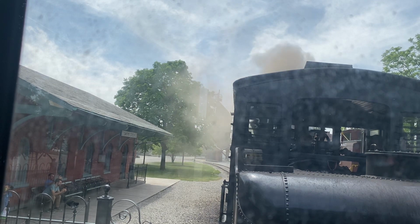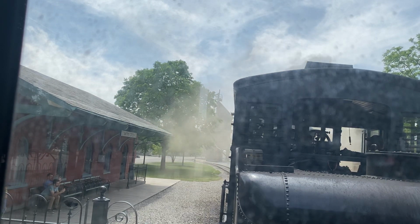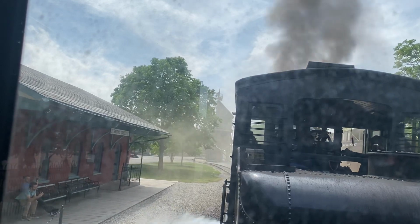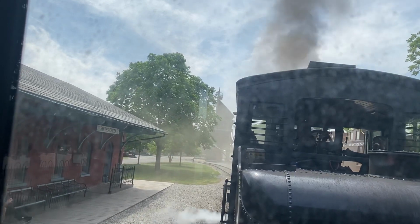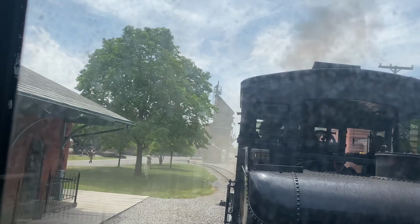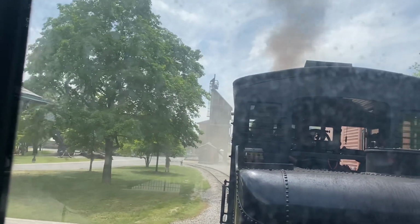Well, we're headed to the main gate Firestone Station, but we'll be stopping at the water tower to take on some water before we get there. Fifth Street Depot is one of the original 28 buildings in Greenfield Village when we opened October 21st of 1929. It's an authentic train depot. It comes to us from Smiths Creek, Michigan, about 60 miles north of here, just outside of Fort Huron.